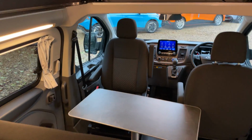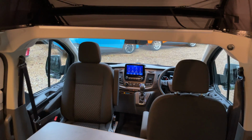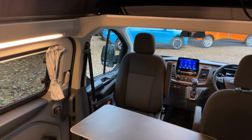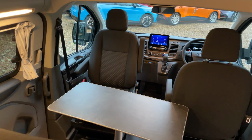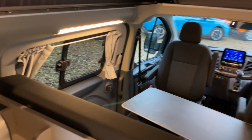So just to show you the living quarters, with the bed pushed upwards, you've still got plenty of headroom throughout the inside of the vehicle. Some would think, looking at the Transit from the outside, it might be a bit claustrophobic in there, but to be honest with you, anything further from the truth.